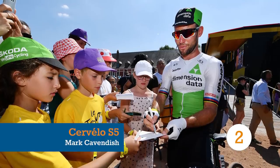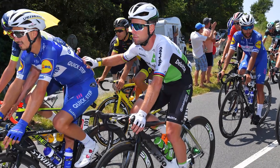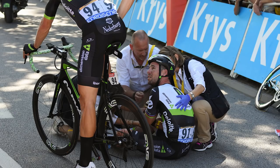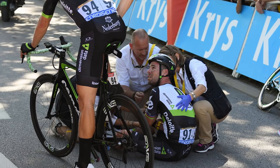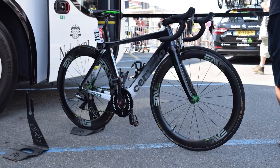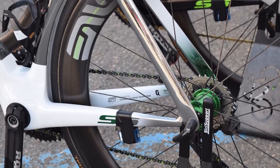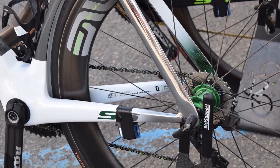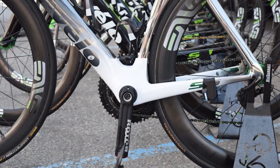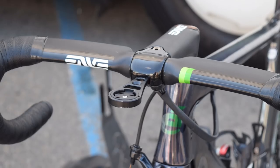Mark Cavendish, the second most prolific Tour stage winner and the race's most successful ever sprinter, returns to the Tour after his infamous early exit last year with a freshly painted Cervelo S5 frame set. Like Sagan's Specialized, Cavendish's design features various sections of fade, but instead of a glitter teal, the Manxman opts for a less ostentatious white, black and chrome design with a few subtle flashes of green.